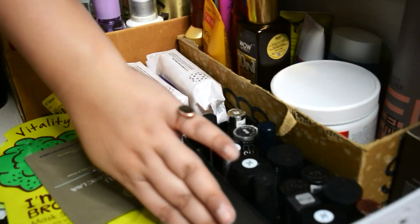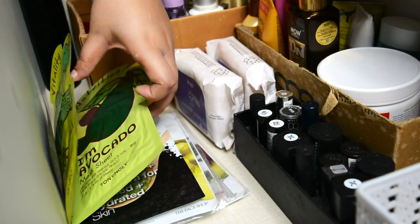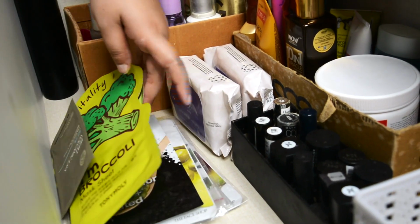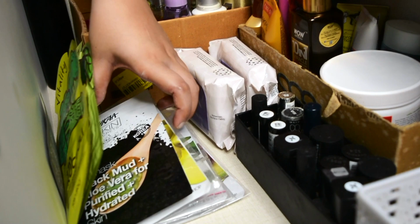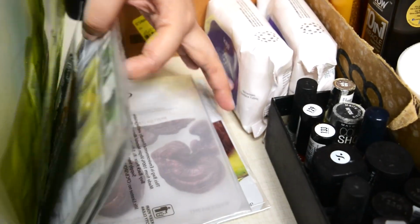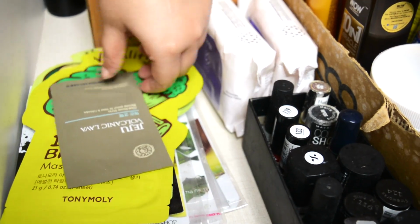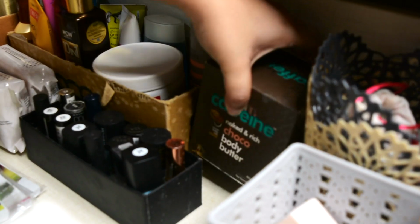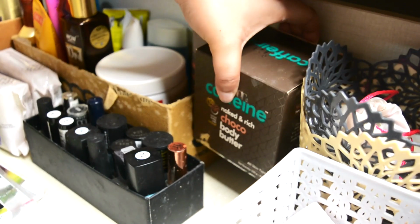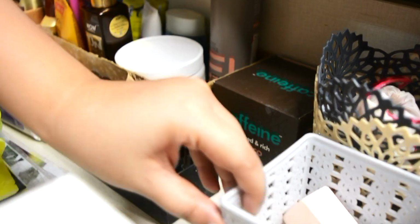Here I have kept all my nail paints. These are all the face sheet masks. Some are from Tony Moly, some are from Nykaa. These are all from Face Shop. This is a nose strip. This is a body butter by M Caffeine. I have bought this with the M Caffeine scrub. These are all the beauty blenders. I have not used them yet.